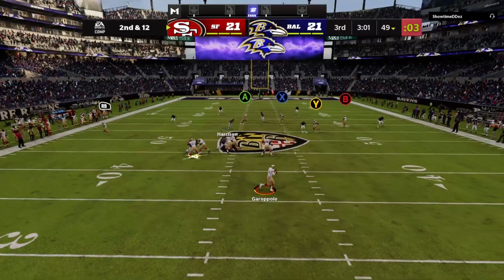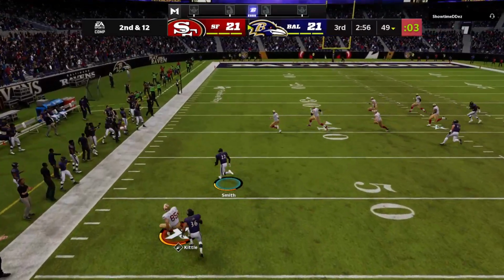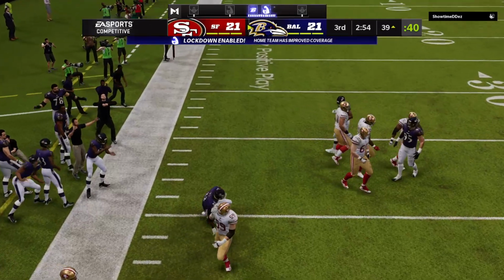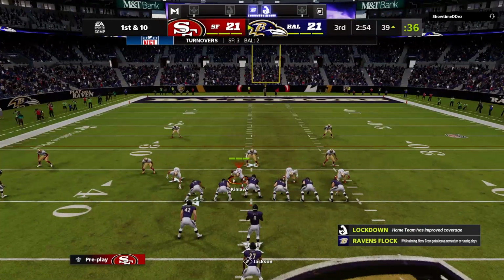Garoppolo looks to throw. Well, they intercept Garoppolo for the third time. Picked off here by Jimmy Smith. And he'll take this all the way down inside the 40. First possession of the third quarter, an interception, so maybe a second-half tone setter.